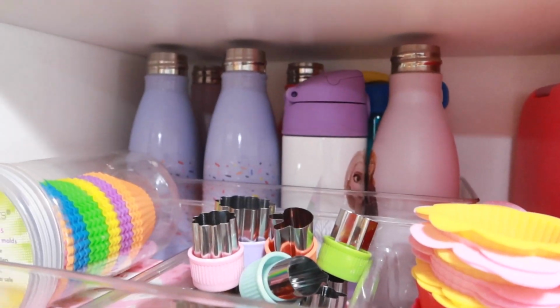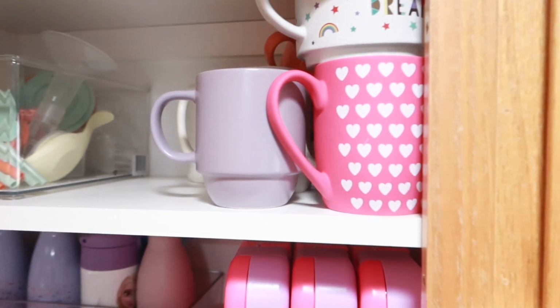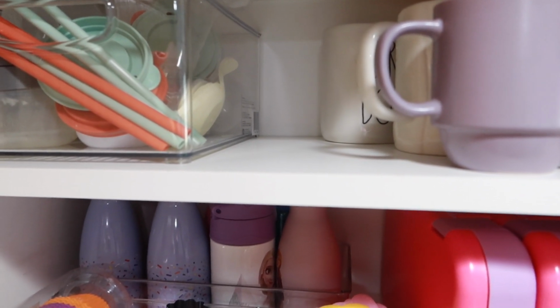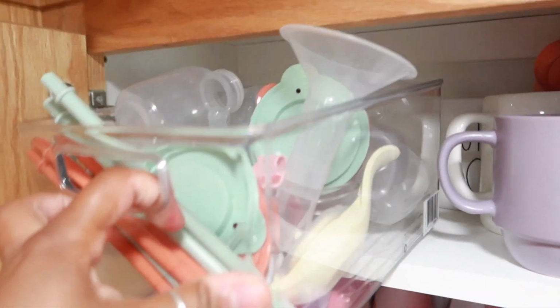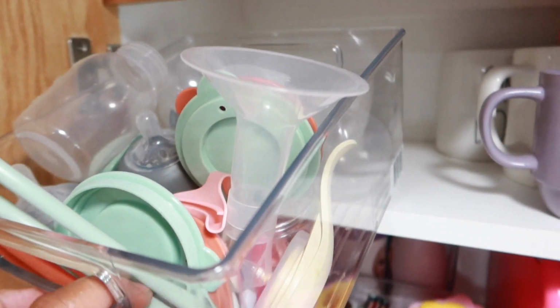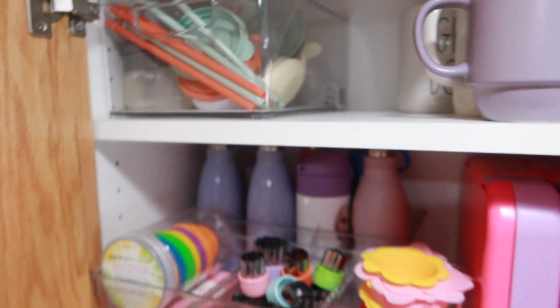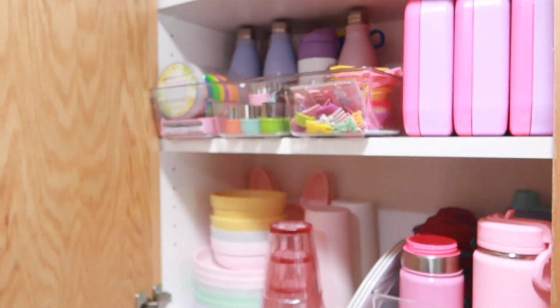There's more water bottles back there. There are some coffee mugs up there. I have a little bit of space right here. I haven't decided what I'm going to put in there. And then up here is some baby bottles, some breast pump stuff, and some lids and straws. So this drawer is ready.